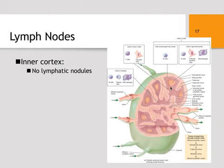Imagine if someone took an aerial photo of a big crowd, and you can see where people are kind of gathering in big circles, like maybe in groups. So it's still a big crowd. It's a whole bunch of people all over the place, but you can see where they kind of gathered because, I don't know, there's a street performer or something. That's kind of what a lymphatic nodule is.